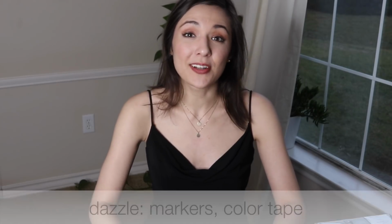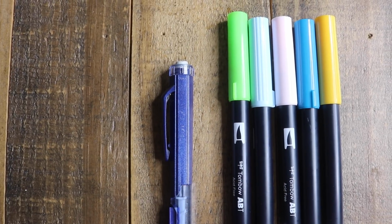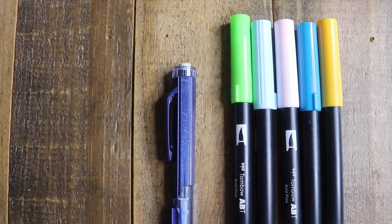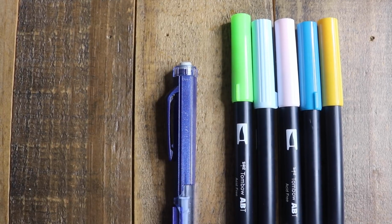We're going to go through the 6 lists that I highly recommend, and also you can use markers to make the pages stand out better. So these markers are from Tombow ABT, and these markers will not bleed through the page. But these Copic sketch markers are very strong and they will bleed through pages. So I recommend getting the skinny markers if you're going to use markers and highlighting it that way.